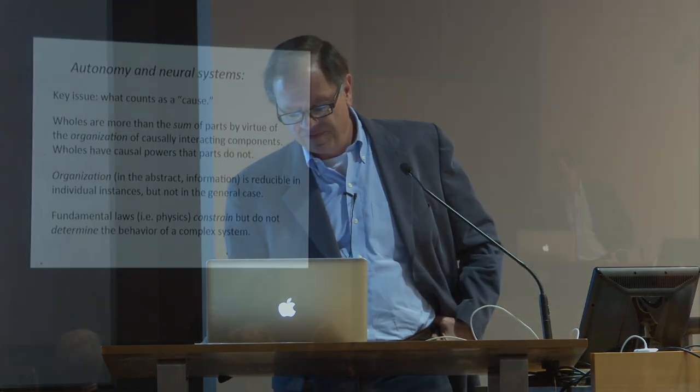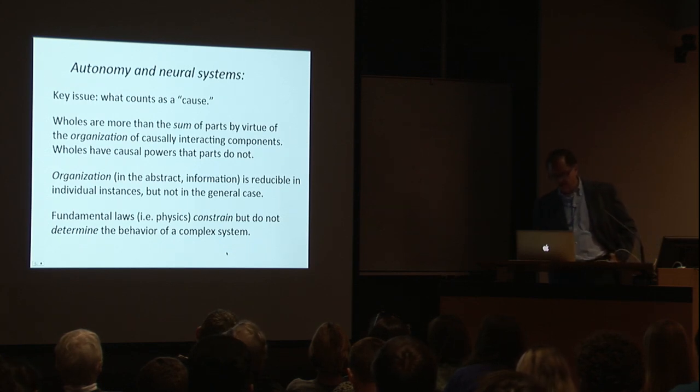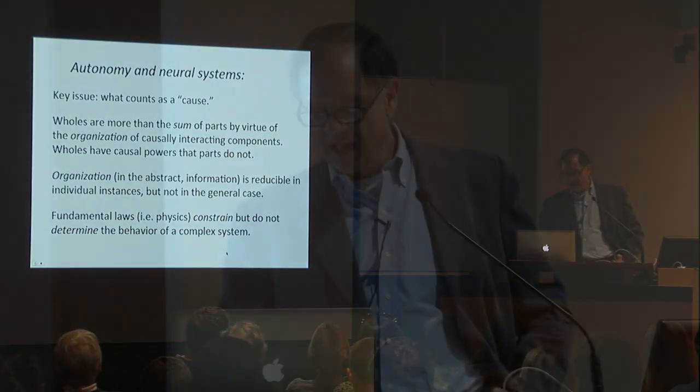And the feeling that emerges from these considerations is that fundamental laws like the laws of physics constrain possible actions of a complex system, but they do not determine the behavior of the complex system. So there are certain fundamental laws that simply can't be violated. Nothing can happen in this computer that's disallowed by Kirchhoff's laws of current flows in circuits. Nothing can happen in this computer that's disallowed by transistor physics. But while all those laws constrain what the computer is doing, they don't determine it. What determines it in the deepest sense are the logical patterns of symbol manipulation represented by the software.